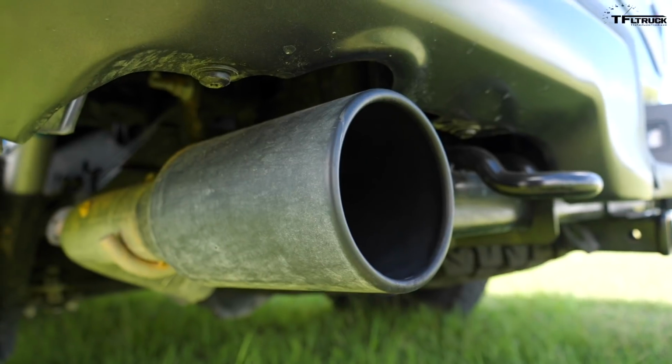I was gonna call it the classic TFL truck rev battle, but I don't know if it's gonna be much of a battle. Well, let's hear.